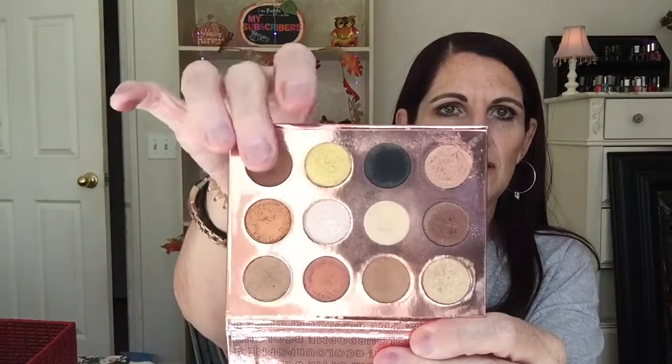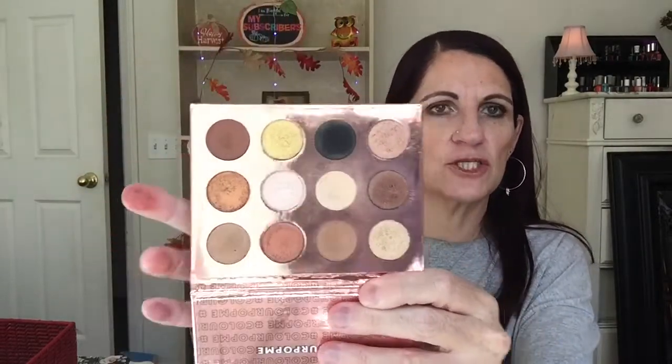So let's see, best palette for work or school. I picked the ColourPop I Think I Love You palette, because you've got all your neutrals, a little bit of gold going on, and some nice shimmer shades that you can spice your look up with if you want to, or you can just do all matte.